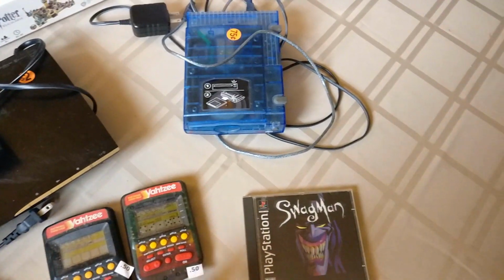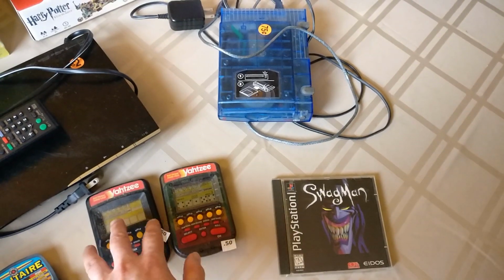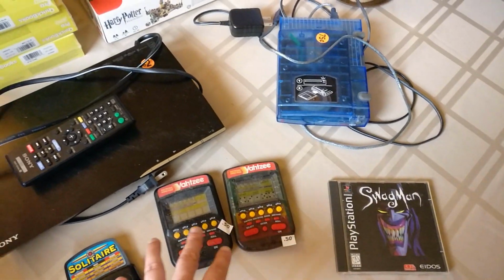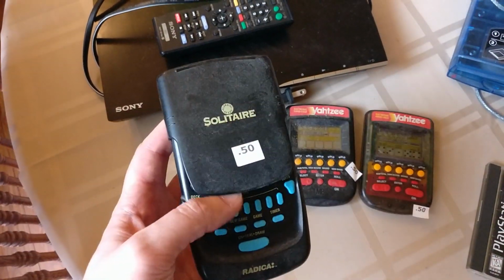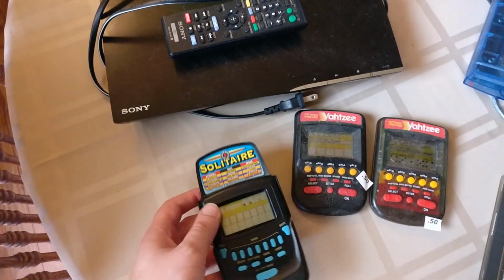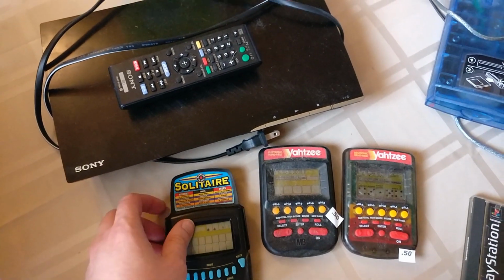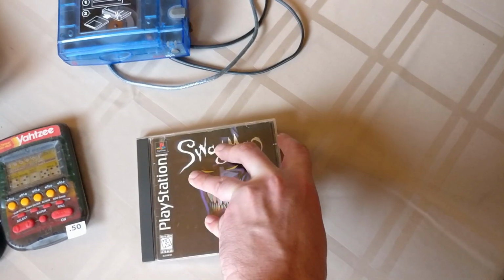So I was testing one the other day, and the first roll was a Yahtzee. I thought that was pretty cool. But yeah, these are $20, $30 on Amazon. You get significantly less on eBay, but you can make money, especially buying them at 50 cents. Same with this solitaire. There was no one selling it used on Amazon, no one's selling it new either, so I'll probably try to sell it on Amazon, but you can sell this for about $14, $15 on eBay if it works.